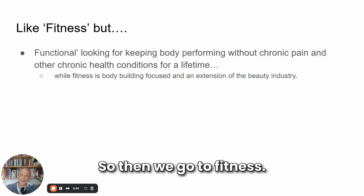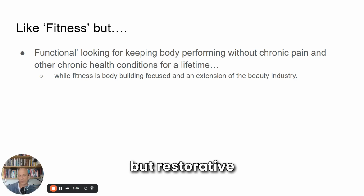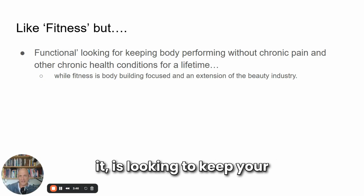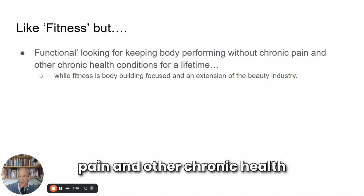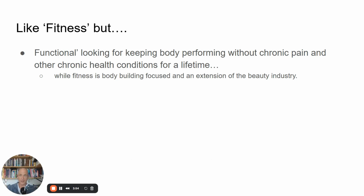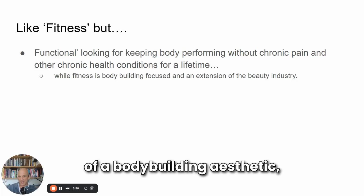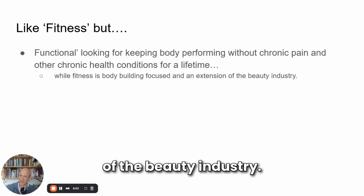So then we go to fitness. What? Well, wait a minute. Isn't that like fitness? Well, it's like fitness, but restorative exercise is functional. It's a part of the functional spectrum, as we described. It is looking to keep your body performing without chronic pain and other chronic health conditions for a lifetime. Fitness is focused on more of a bodybuilding aesthetic, and as being an extension of the beauty industry.